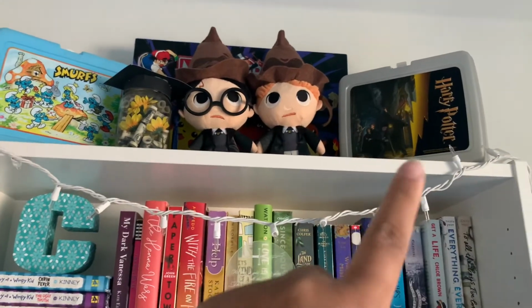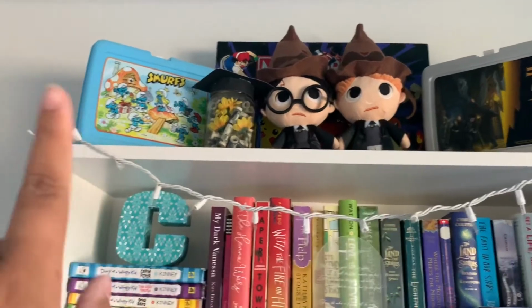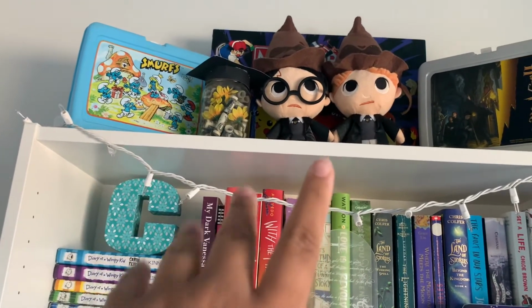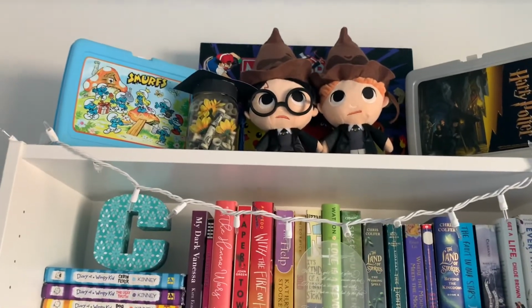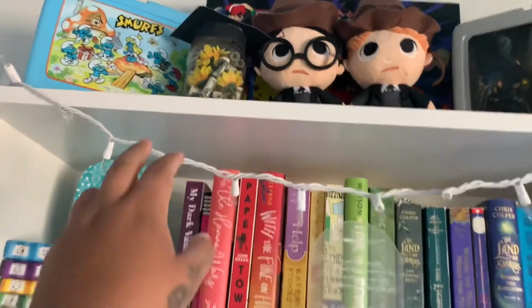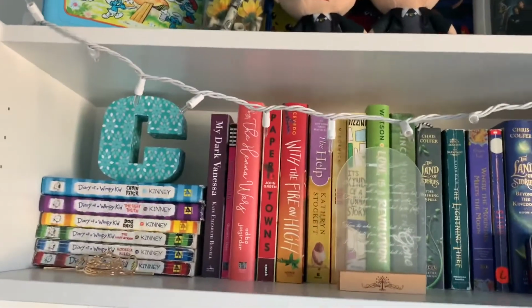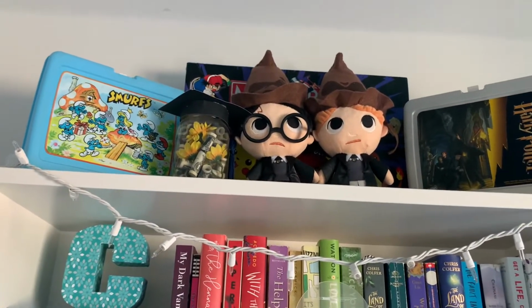This one was from like 1998 or 1999, I don't know, or 2000, I forgot. And that one's vintage as well. I have Harry and Ron stuffed animals up there. I have a Pokemon Monopoly board back there as well. It's vintage. And then I've had this since I graduated in 2017. It's this jar of money that my mom gifted me. And yeah, I love the display up there.